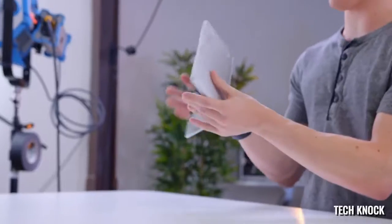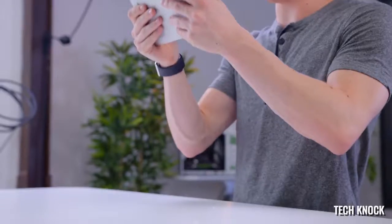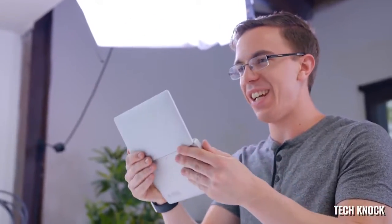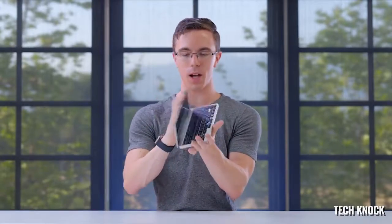Speaker's also decent. So the problem is it's just a single speaker that's kind of on the bottom, so it doesn't really sound great. It's a little bit tinny, but I don't know, I feel like I'm willing to forgive a lot for a laptop that's this tiny. Like, I keep freaking out. That's so cool. Speaking of having a tiny laptop, there actually are a fair few ports, surprisingly.